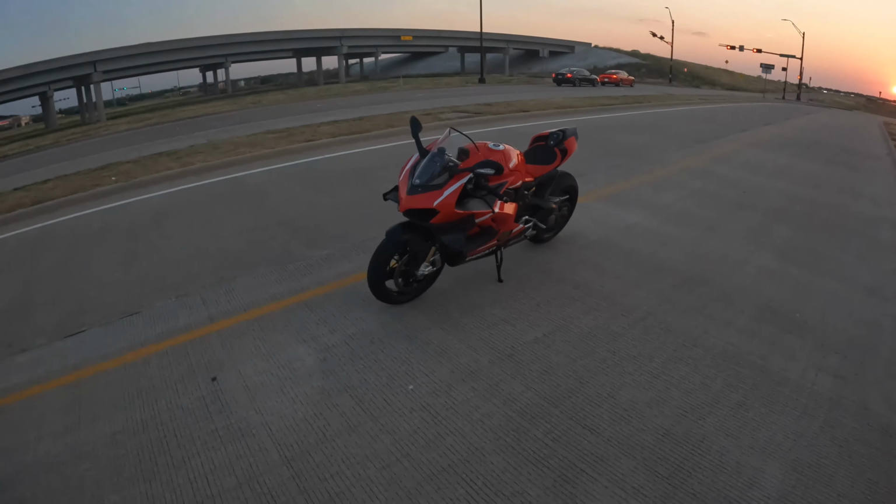Look at this thing, man. Carbon fiber swing arm, subframe, frame. I mean, it's carbon fiber everything. It's super light. I think it weighs like 260 pounds, 260 something wet. I don't know. All the bolts are titanium. I didn't know that. I figured that out when I was taking some bolts off, just to make sure everything's tight.